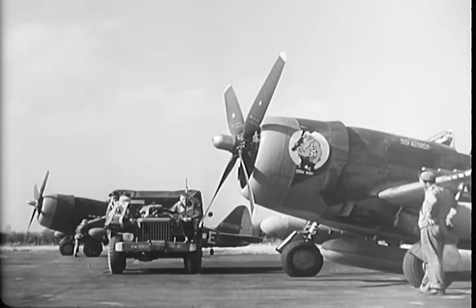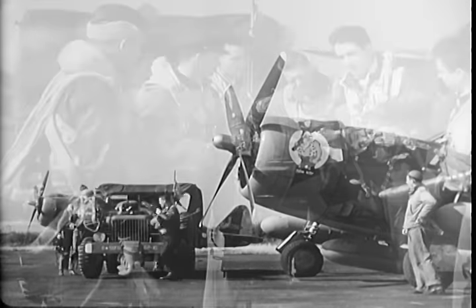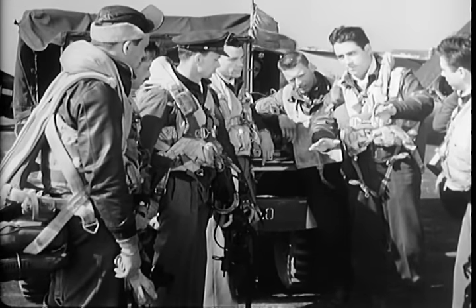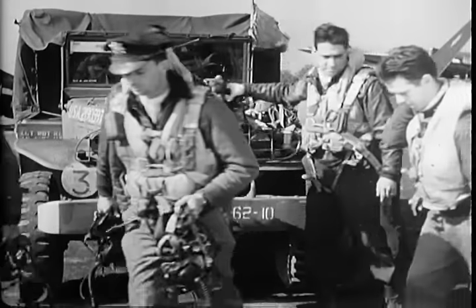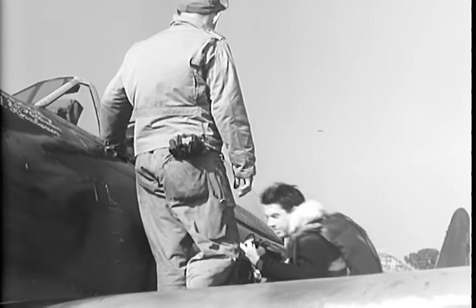20 minutes before takeoff time, trucks bring the pilots to their planes. The group leader gives his own flight special instructions. Techniques are proven and fairly standard, but they're rugged individualists, these fighter boys, and each leader has a few ideas of his own. All right, let's get aboard.